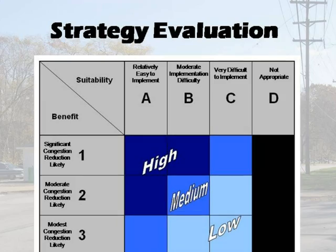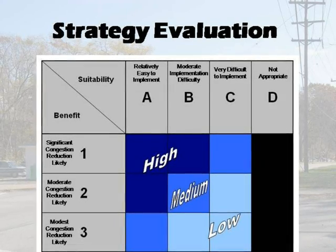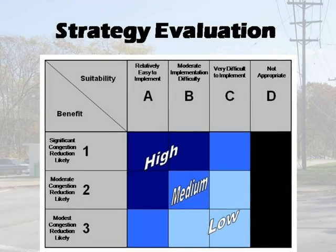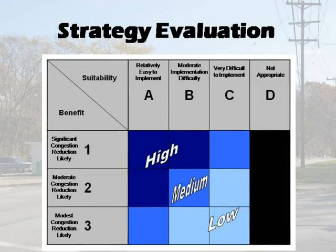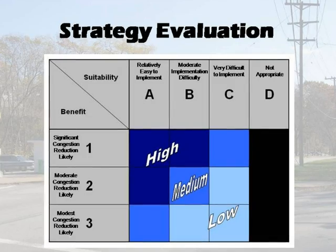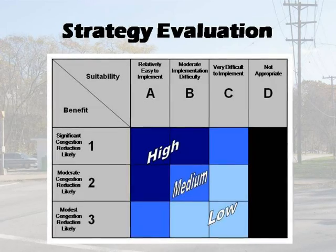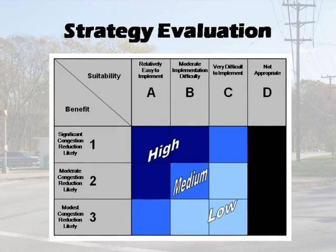A second factor that is assessed is the potential benefit of the strategy. Benefit is gauged on a 3-point scale, with 1 meaning the strategy is likely to have a really positive impact on reducing congestion, 2 meaning the strategy is likely to have moderate benefit, and 3 meaning the strategy isn't likely to have much impact on reducing congestion. Keep in mind that some of these strategies may have other benefits, like safety or energy savings or other things. But what we're looking at here is strictly the congestion relieving benefits. How much impact is this strategy likely to have on reducing congestion in this particular corridor?